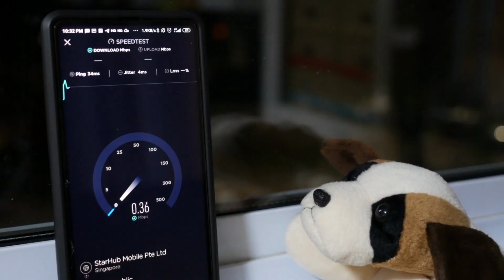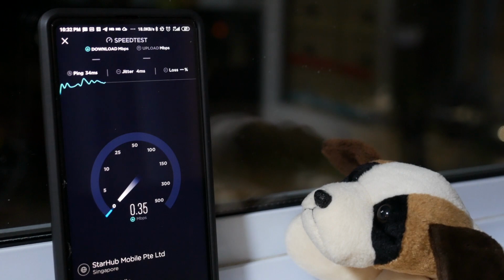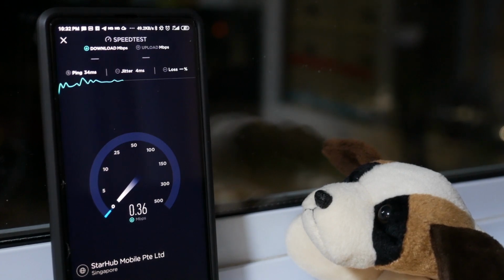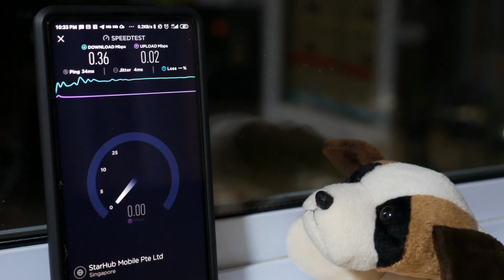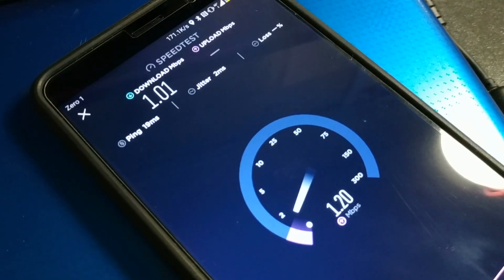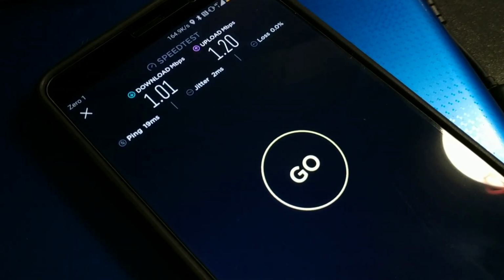And no, they're not lying per se, it's true, it works, but their boundless data will make you want to bound yourself. The speeds are atrociously slow. I'm talking about 386 kilobits down and about 80 kilobits per second up. Yes, it's that bad. In comparison, 01, even the cheapest $13.90 plan, throttles at 0.5 to 1 megabits a second, and symmetrical, so up and down.